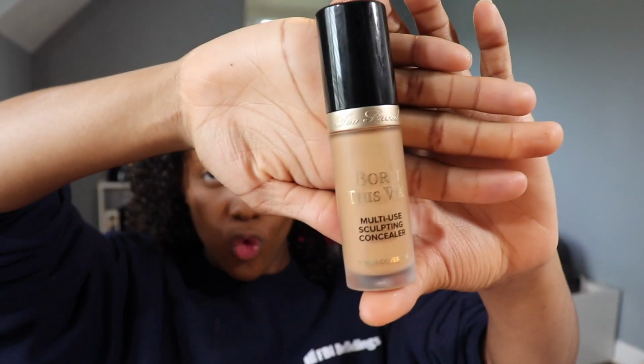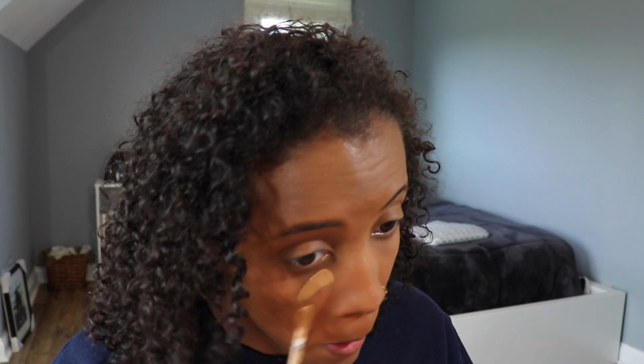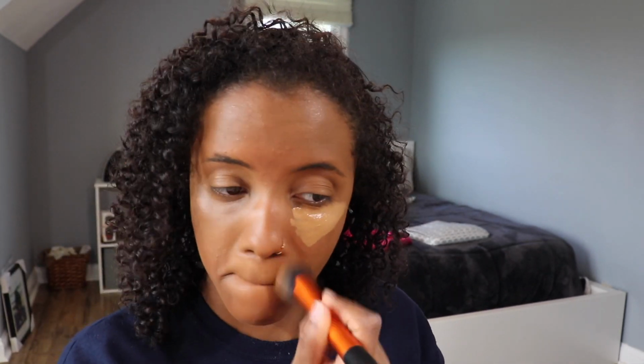And next, I will use the concealer. Use a little concealer right under your eye. Yeah, just like that. A little more under the other eye, above your lip. Now you're going to blend it in.